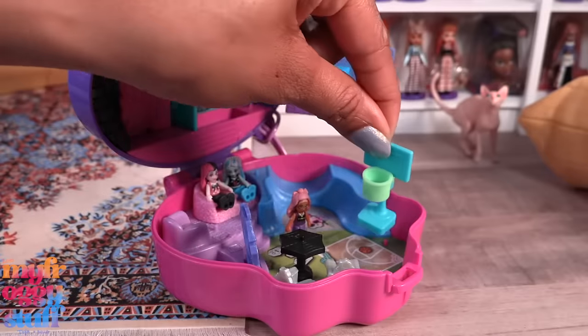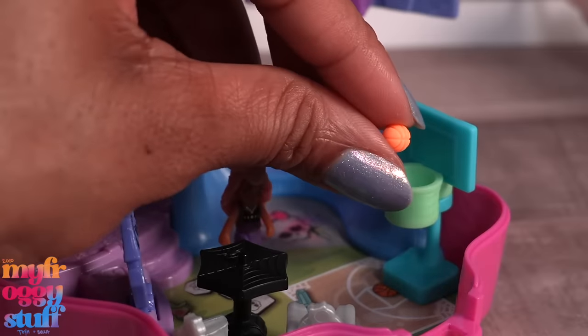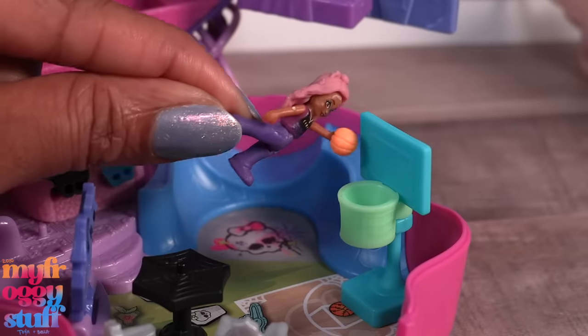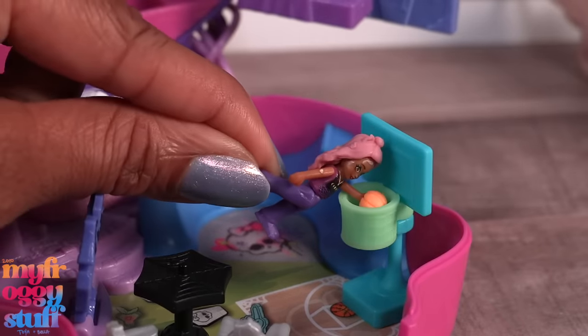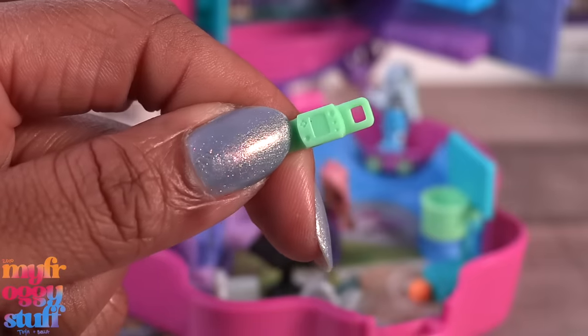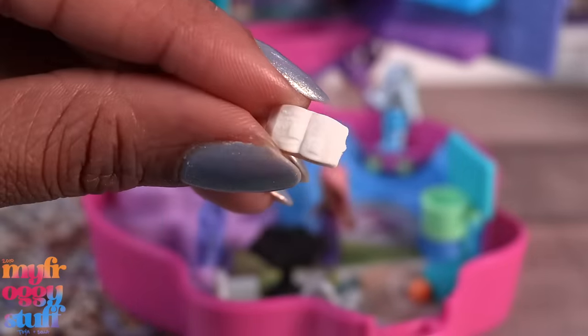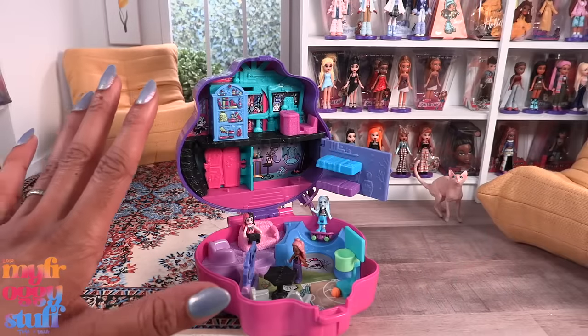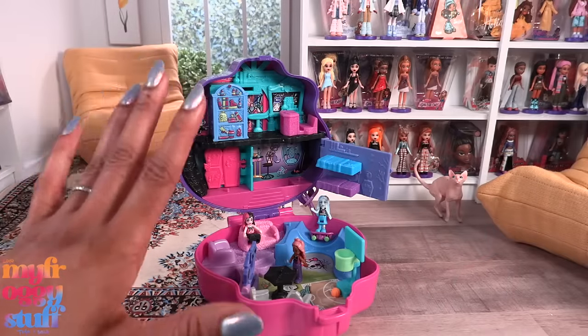There's a casketball hoop and a tiny casketball. Ah, missed. But it looks like we can place it on their hand so they can make a casket. There's a tiny skateboard. Looks like a video game, a tray of food, a book, and two cafe drinks. I love that Polly Pocket gives us these little scenes.